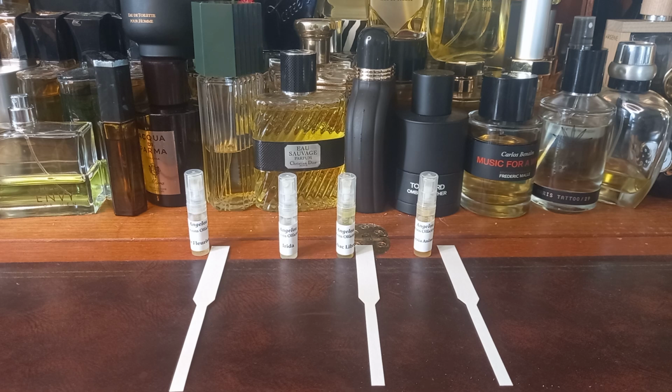It's clean. It's too violet-y for me. I'm not a big fan of violet anyway. Getting a little bit of the clove. Bit of vetiver. Or something claiming to be vetiver. Maybe the vetiver's just fighting to make itself heard. You know?